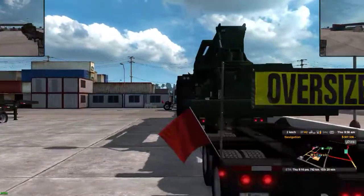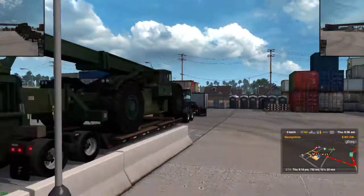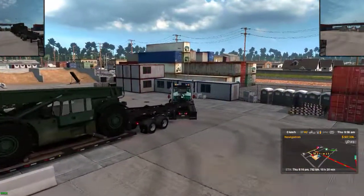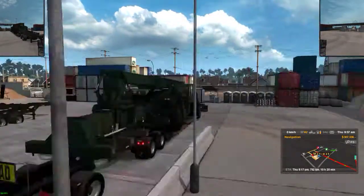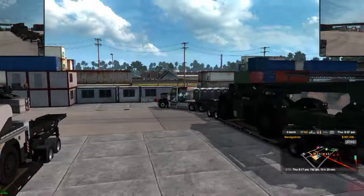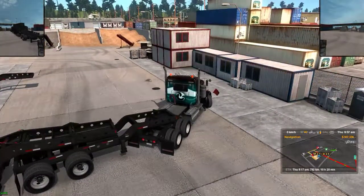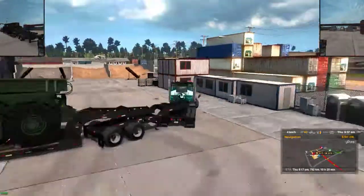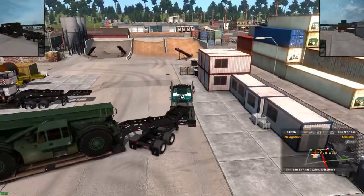This is a trailer that's got a stinger in the back and the Jeep in the front, so this is sort of the longest that they have. They also added a while ago a few tie down points, so they got four chains, I think. I know Uncle Sergey on YouTube would have had at least eight chains on that.